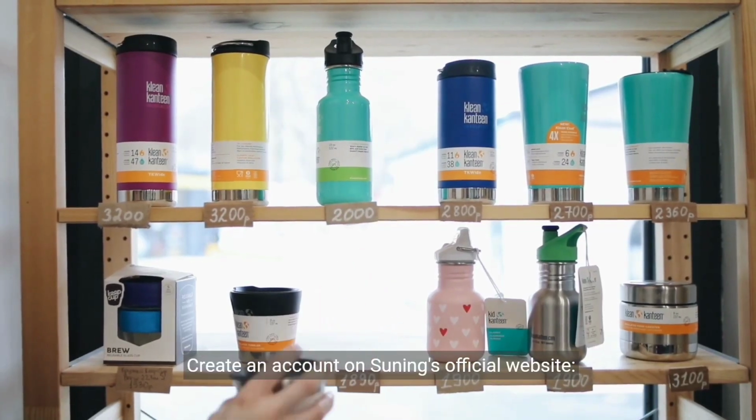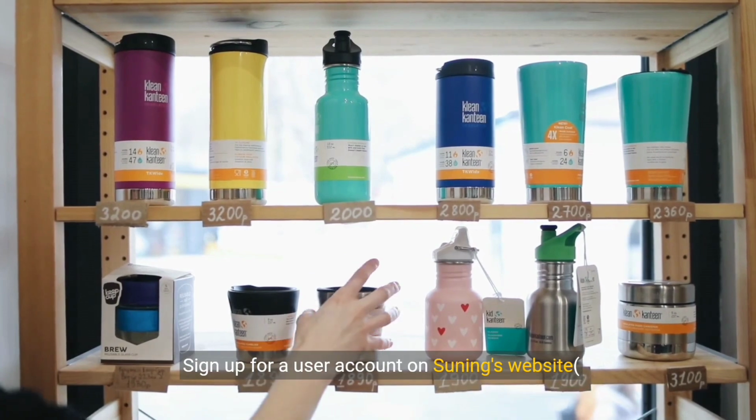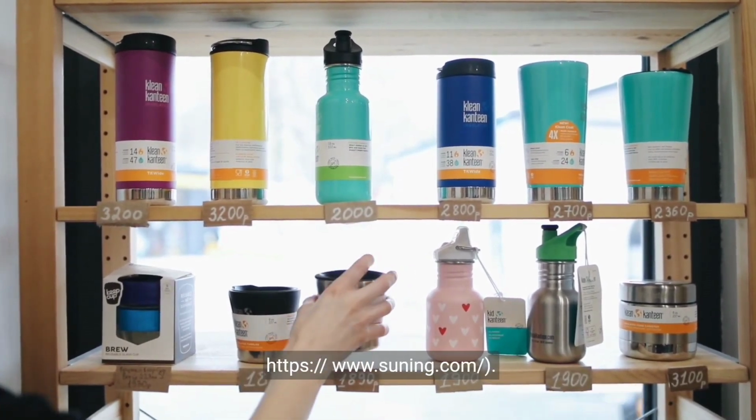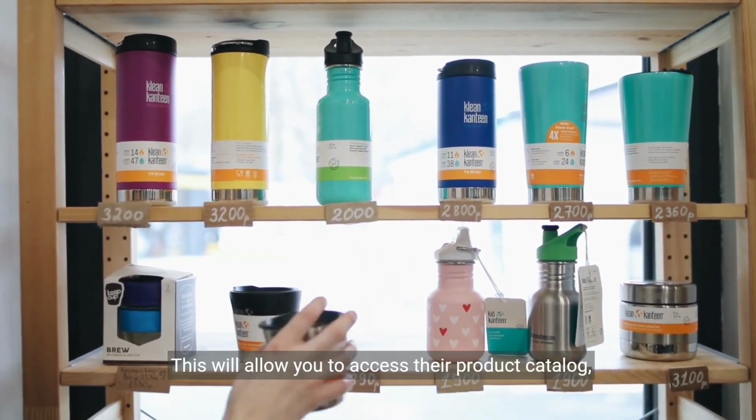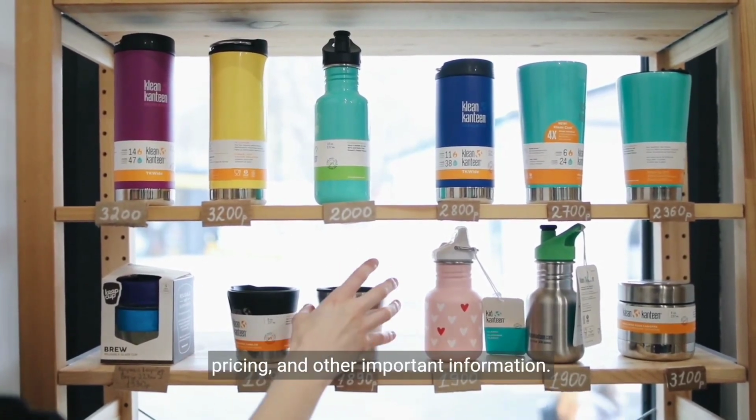Create an account on Suning's official website. Sign up for a user account on Suning's website, suning.com. This will allow you to access their product catalog, pricing, and other important information.